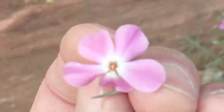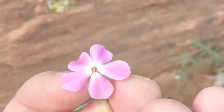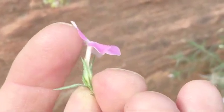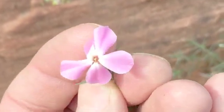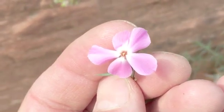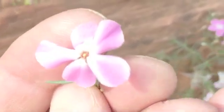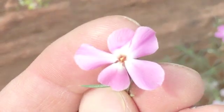And a good way to recognize phlox, because that floral tube is so narrow, so there's 5 anthers down inside there. That tube is so narrow that the anthers are all staggered, right? They're not all at the same height inside there. So they're fused to the inside of that corolla tube, and they're all staggered relative to each other.